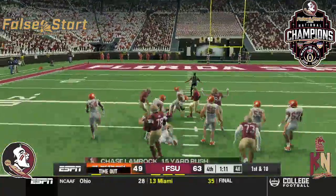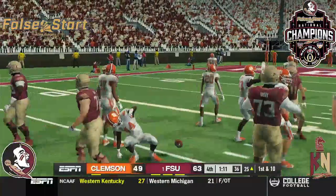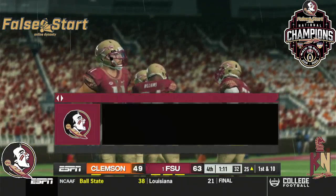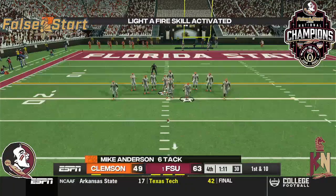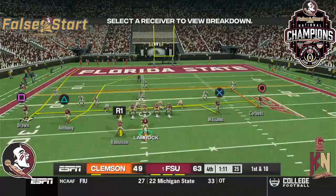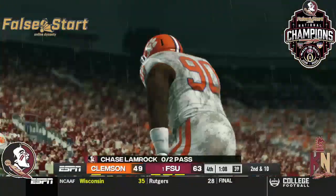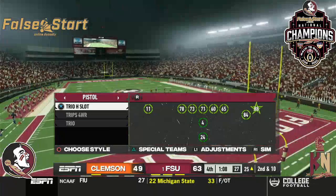He's at the 30, and they make the stop at the 25-yard line. The Tigers are going to call their second timeout. From the 25-yard line, first down. So not only did they risk an interception, but now they've given them more time. I just don't get it. That makes it second and 10.